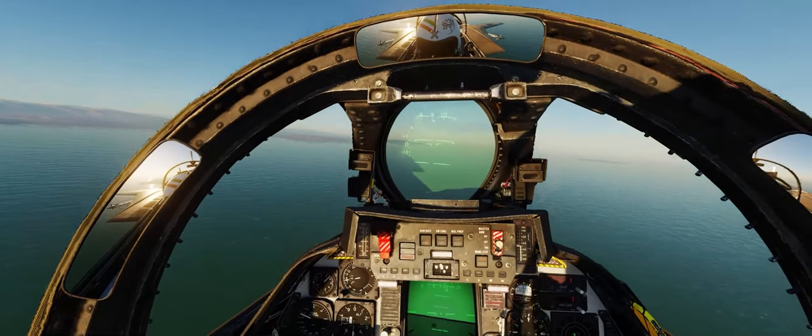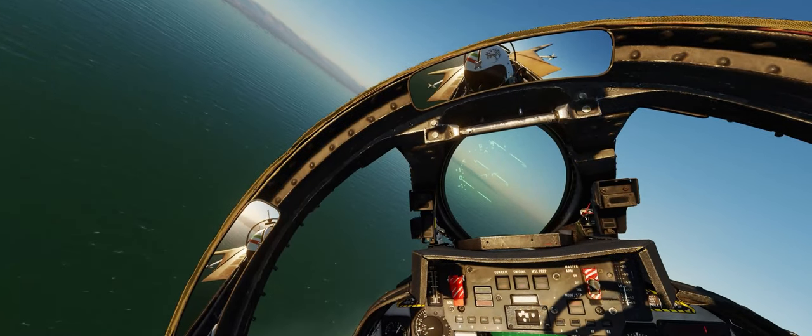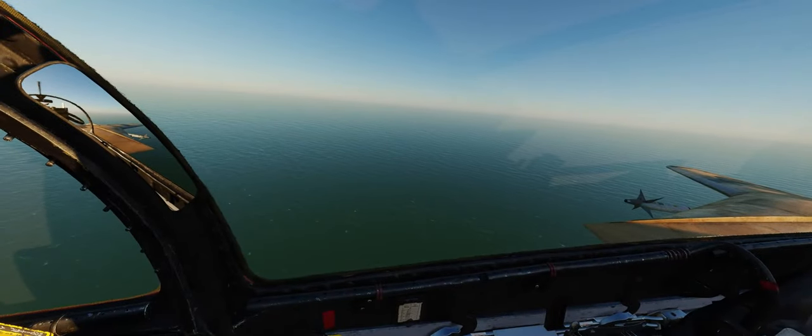Alright, so we're just going to follow the coastline here. We're just going to be flying VFR, not really using too much navigation. Alright. So, on to the main topic.